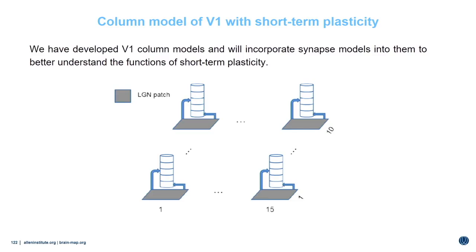So far, we have developed a network model of V1 to study functions of cell types only. And this figure shows one example of our models. But in the future, we will incorporate these synapse models into this type of network model of V1 to study functions of short-term synaptic plasticity as well.